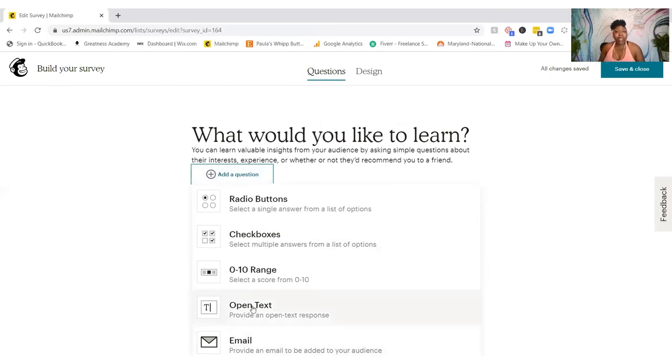Is it an open text where they get to actually put together the information, like verbiage? They get the dialogue with you. Is it a range from 1 to 10? From 1 to 10, how much does natural mean to you in the products that you use on your skin and hair? You could do that when you're testing out SEO words. You could test out SEO words with your audience with this.